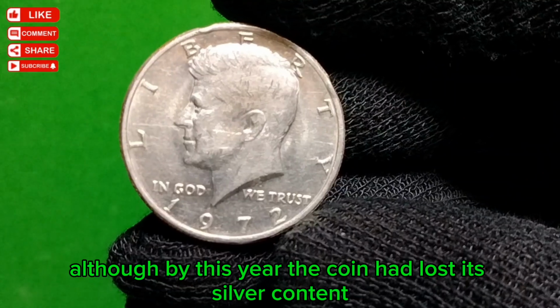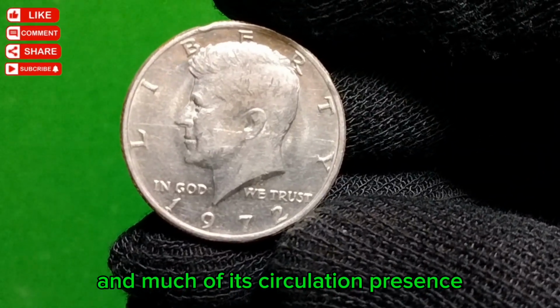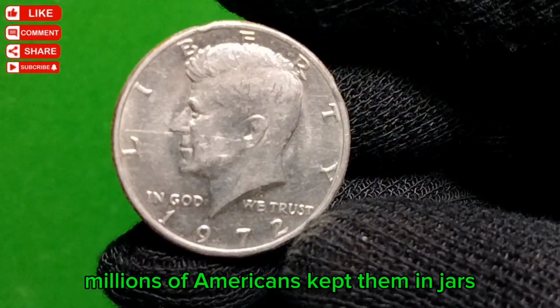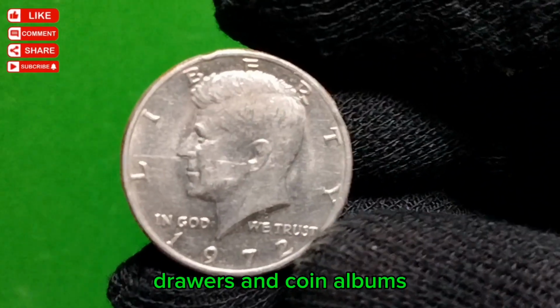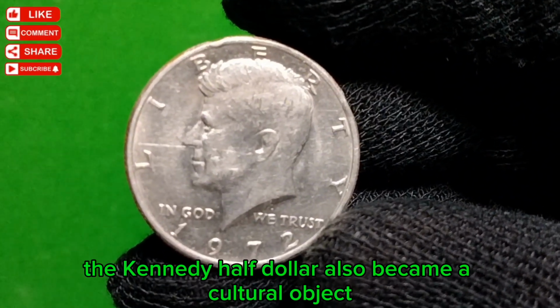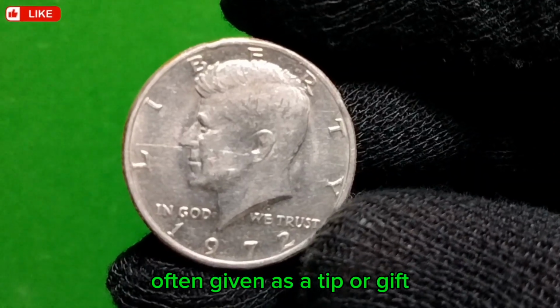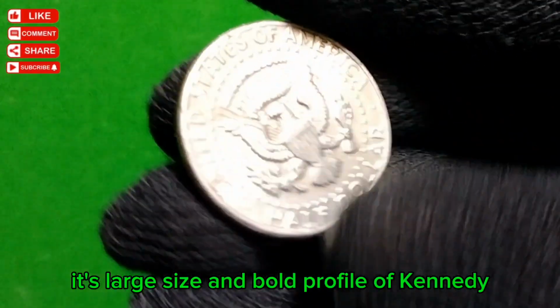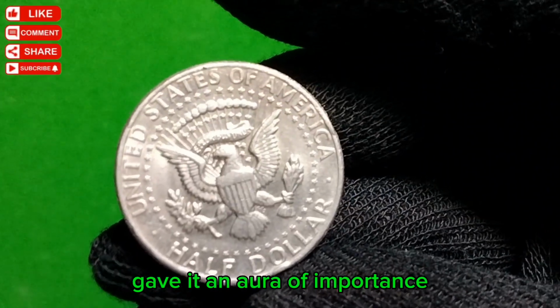Although by this year the coin had lost its silver content and much of its circulation presence, its symbolic value remained intact. Millions of Americans kept them in jars, drawers, and coin albums. The Kennedy half-dollar also became a cultural object, often given as a tip or gift, especially in the 1970s and 80s. Its large size and bold profile of Kennedy gave it an aura.